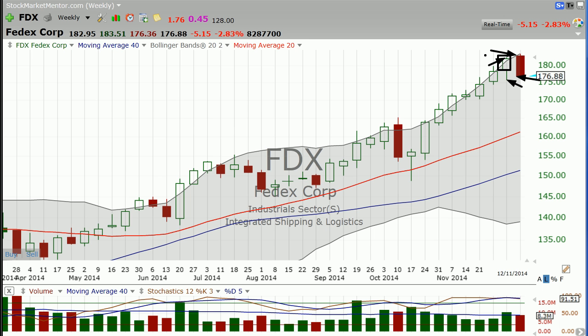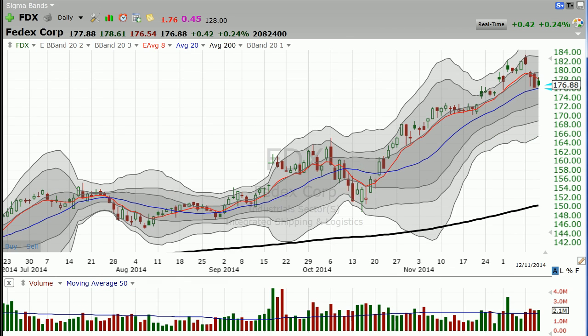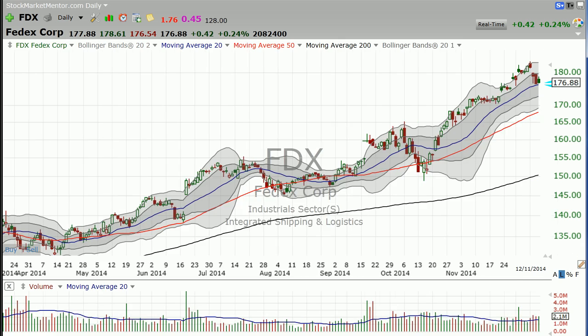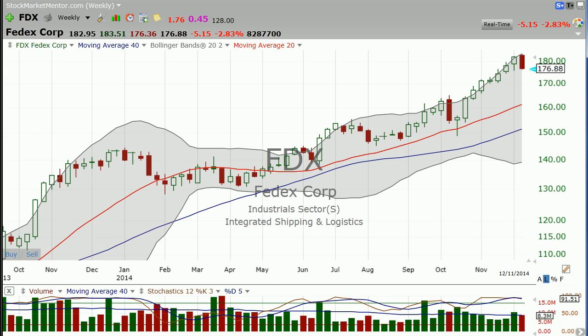It's not yet down below last week's entire trading range. Not quite yet. Looks like it could be going there. So, you may get a steeper correction on this weekly chart, or not.